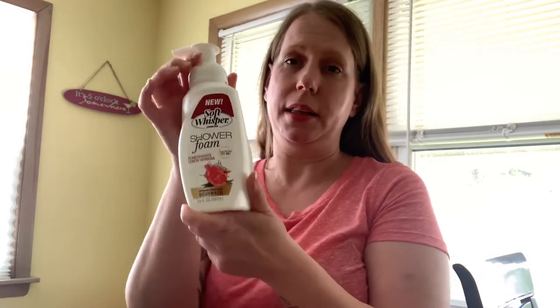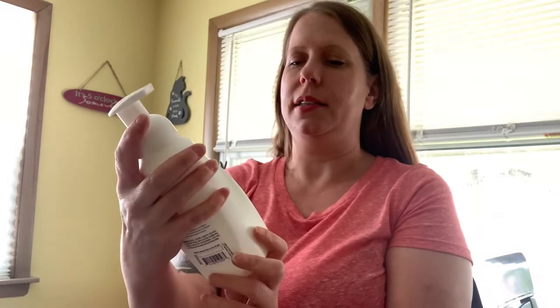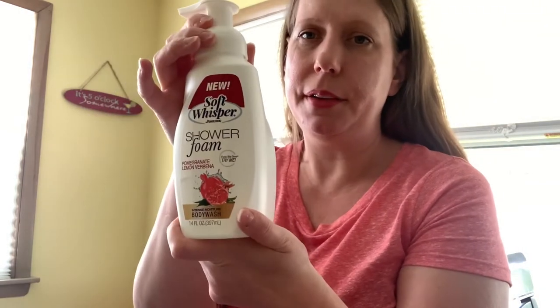Okay, what else I got? Okay, that's all for the yard. Then I found some personal care stuff. I actually found some aloe vera, and I hope I can find alcohol, and then I can make some hand sanitizers. I gotta find the little bottles too, but I'm getting there. I got one step closer. I found this foam body wash and I got it because it says it's made in the US and it's a pomegranate lemon flavor. So why not?